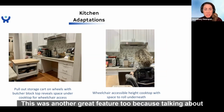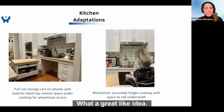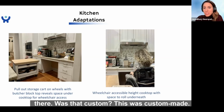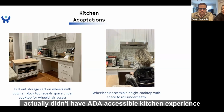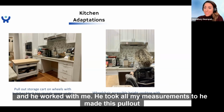This was another great feature too, because talking about rolling under, to really be safe at the stove, what a great idea. You're not losing storage, but you're still making it adaptive, with a pull-out cart there. Was that custom made? Yeah, I was fortunate enough to work with a carpenter. He actually didn't have accessible kitchen experience, but he was brilliant. He worked with me, took all my measurements, and made this pull-out cart.